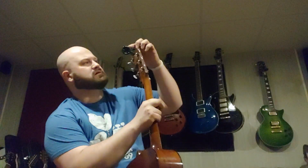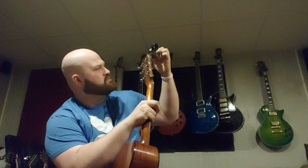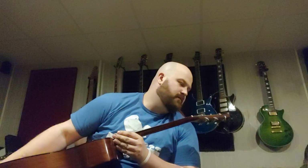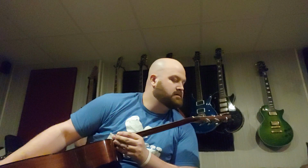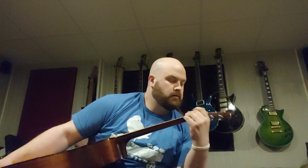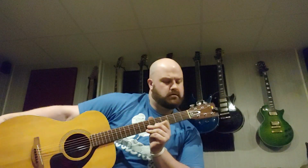It's obviously had a tuner clipped on the headstock for years because the Made in Japan decal is worn. It's got all kinds of scratches on it, but whatever. This guitar has obviously been loved and played and abused in all the best ways. I love these old tuners. I think there's been some nut repair because the nut has some glue on it.